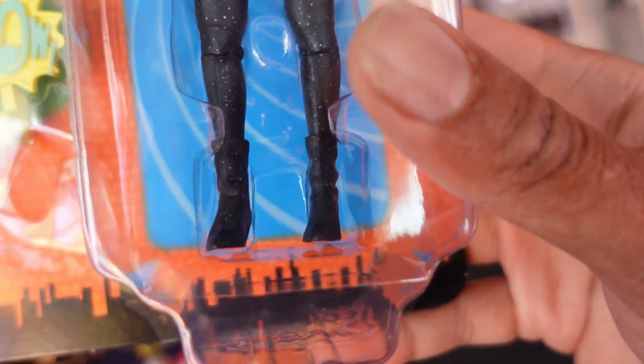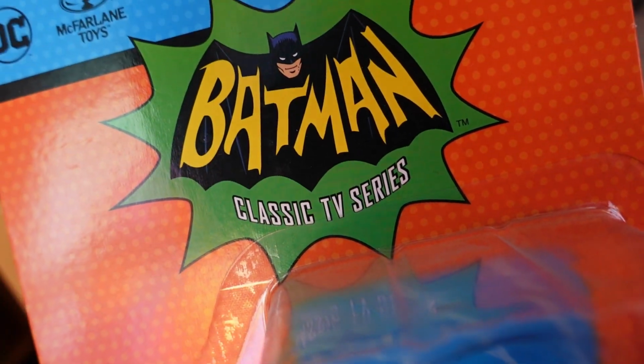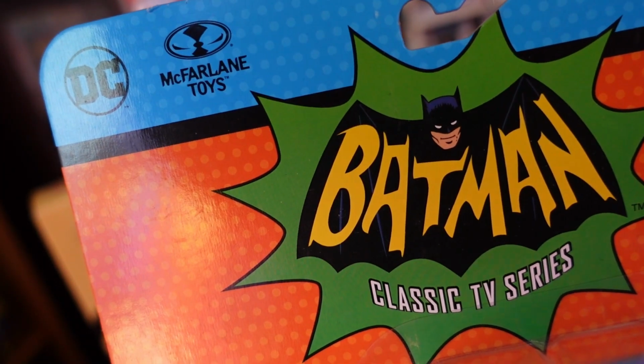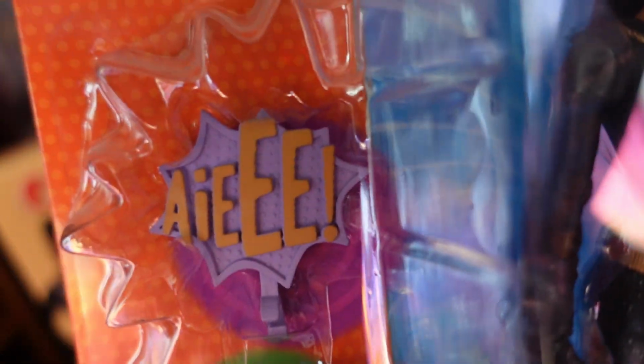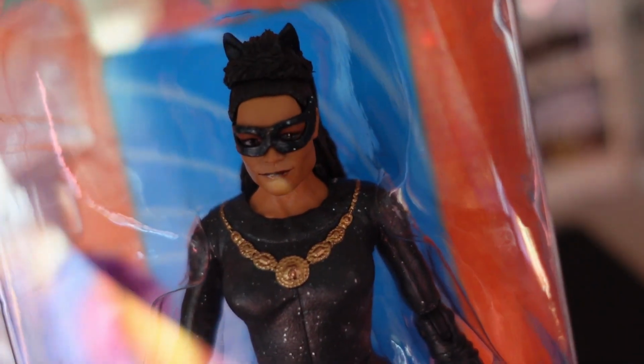This is a 6 to 7 inch action figure from the 1960s Batman classic TV series. This is a DC McFarlane Toys production action figure. And you have the comic book, sans the "ow, ooh" and the little fight splash scenes included. She is in all black and gold.